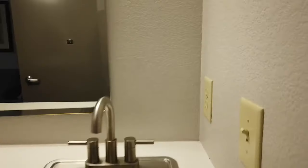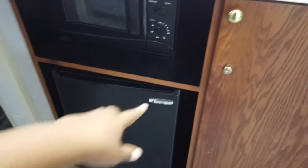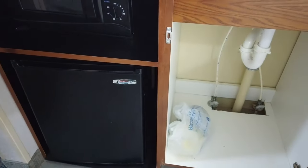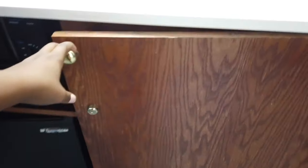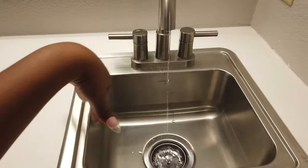Let me turn on the light so you guys can see. Kitchenette area, it has a microwave and a fridge area right here. It's just like, oh, it's just under the sink. Great, let's pretend we didn't see that. And then we just have the sink here. Y'all know how a sink is. I don't know why I just turned that on. We have some cups here for coffee, tea, stuff of that nature.